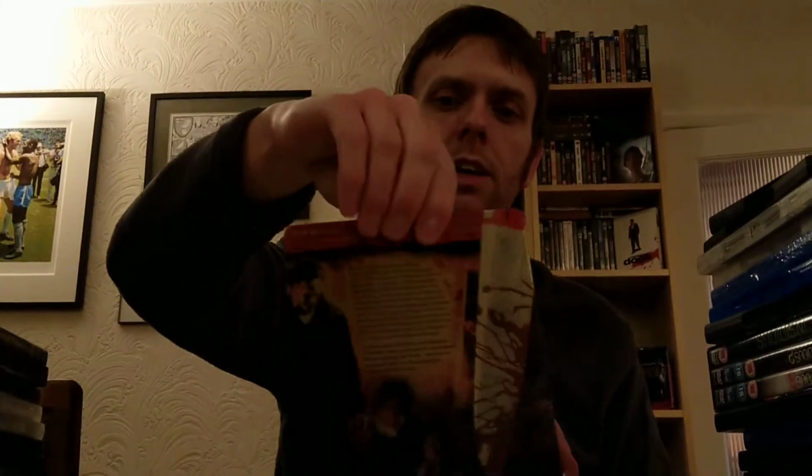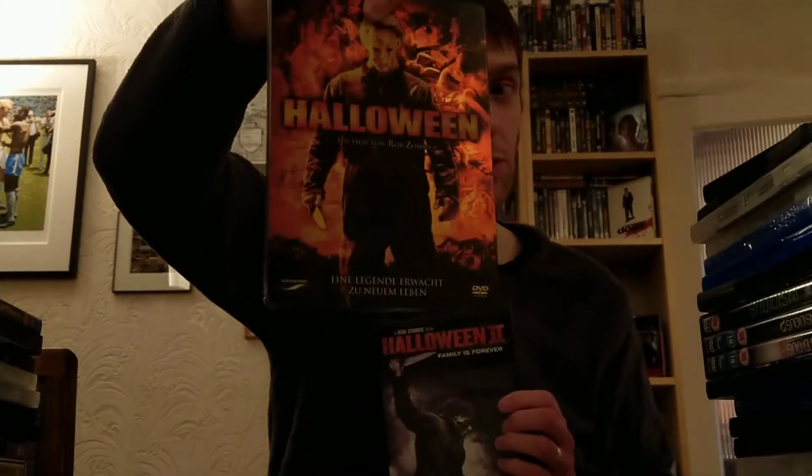So we begin with one of my favourite film series. And then, strange turn of events, we'll start with the remakes. This is Rob Zombie's remake of Halloween in a lovely steelbook all the way from Holland. And that is his original theatrical edition, not the director's cut, which I didn't like as much.